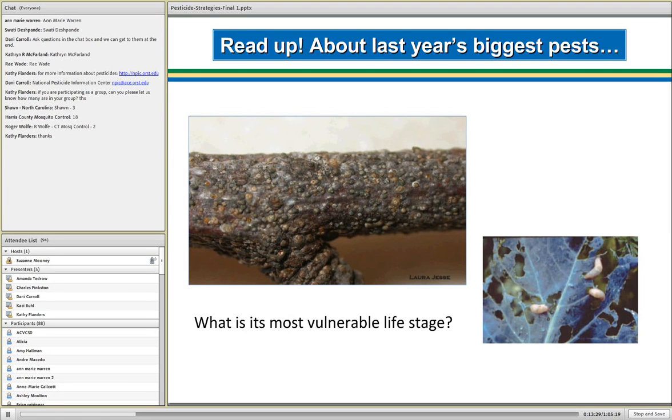I put up a picture of scales because they do actually have a very susceptible life stage, and it's the very young runners. When they hatch out and they're moving to another spot on the branch where they're going to make their permanent home, they're very susceptible to pesticide application, but also to a stiff stream of water that just knocks them off the twig where they may not make it back to a position that will help them survive. I put a picture up of slugs as well.